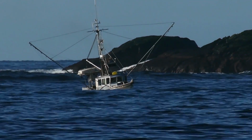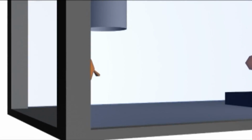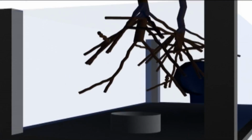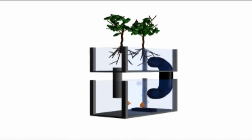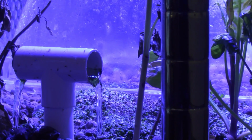Aquaponics essentially mixes aquaculture, which is fish farming, so that's where aqua comes from, with hydroponics. Hydroponics is about growing plants from water instead of soil. Aquaponics practices this system while using fish waste to supply the plants with nutrients. This in turn purifies the water for the fish, making the system a self-sufficient cycle.